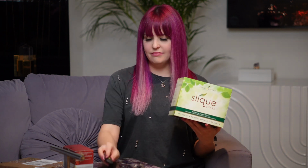The Sleek Shake, this is a meal replacement shake. I actually love it. Prior to trying these years ago, I never liked a pre-made shake. I tried this one and I was very unwilling to try it. But when I finally tasted it, I have a video of it. I'll have to find the first time I tasted it. I loved it. Our whole family loves these.